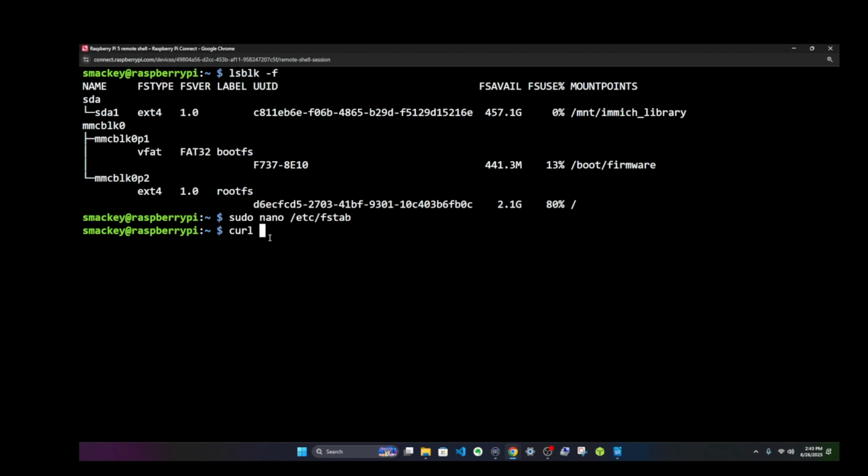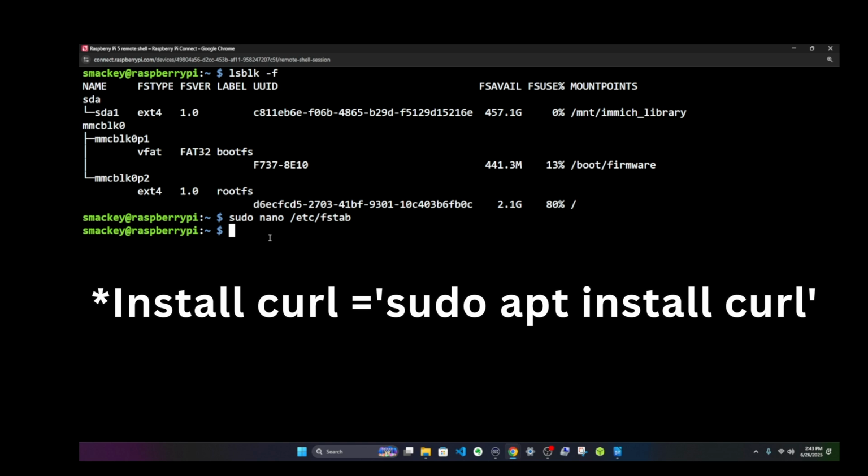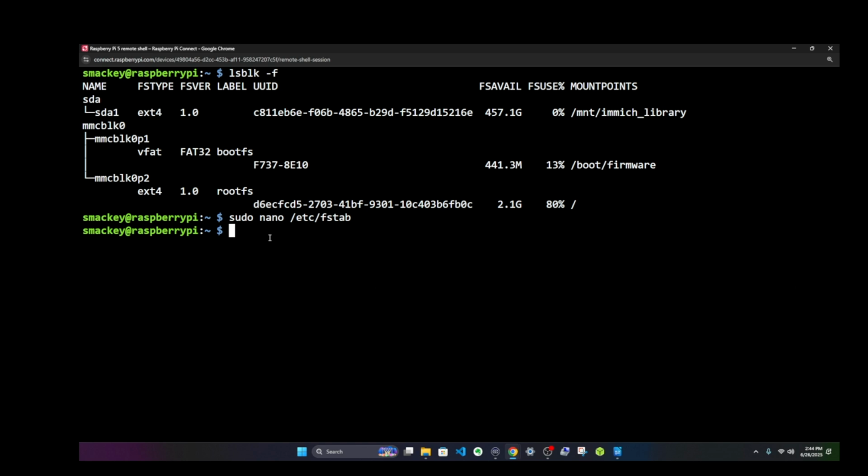First command is going to be curl -fsSL, and then https://get.docker.com, and then sudo sh. Now that we have Docker installed, we're going to add our user to the Docker group. So we'll do a sudo usermod -aG $USER docker, and then hit enter. And then what that'll do is add the current user that you're logged in as, in my case, it's Smacky, to the Docker group.